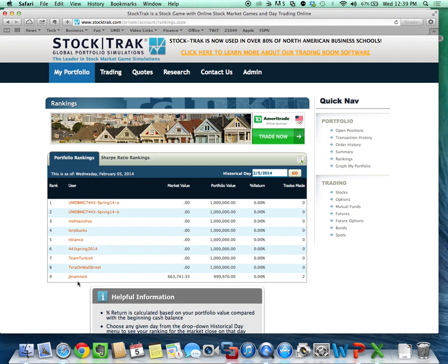The way it will work is that you start out with $1 million of cash. At the end of the semester, on May, whatever the final day is, it'll look at your portfolio value, and the company with the highest portfolio gets 10 points. The person with the lowest portfolio value gets 6 points in your section. And again, you're not competing against all the sections, just within your section, but you'll see all the other sections in this portfolio ranking, because we're all associated with this class.